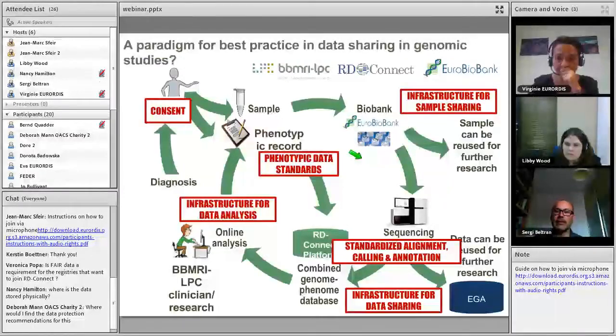This is something that Libby already showed you before. I just want to highlight that we did go through all these steps for this project. As I was mentioning before, they had to have the consent from the donors, and they provided the samples to us to be sequenced. They provided the sample then to a biobank, which is keeping record of that. This has been sequenced. They entered the phenotypic information, which we integrated with the genomic data.